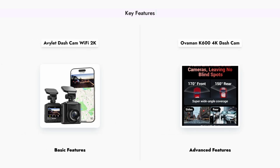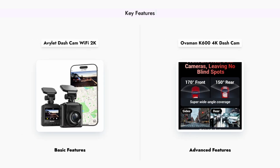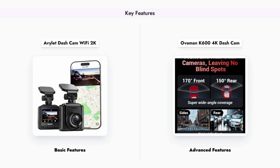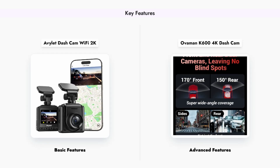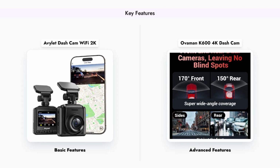While both dash cams include loop recording and night vision, the OVAMAN K600 stands out with additional features like built-in GPS and 5G Wi-Fi connectivity. The Avilet, on the other hand, is more budget-friendly but lacks some of the advanced functionalities that the OVAMAN offers.